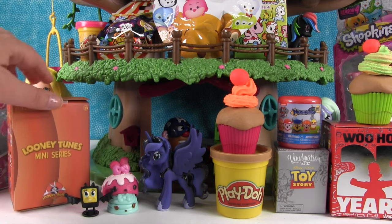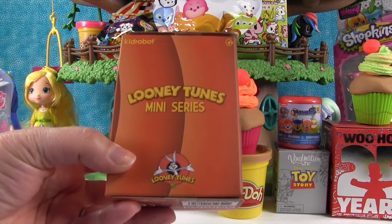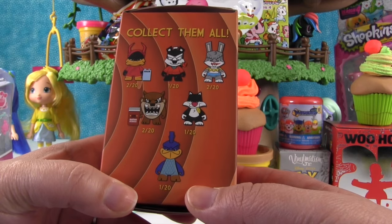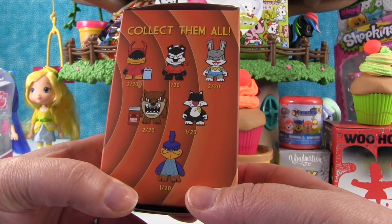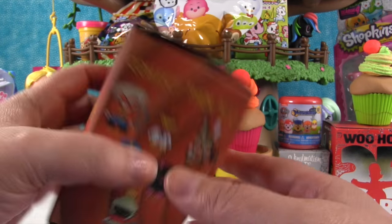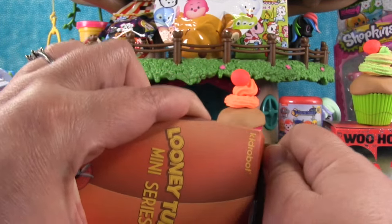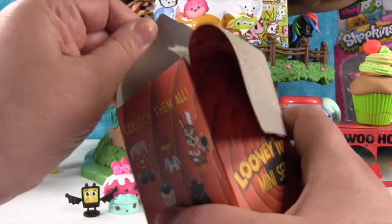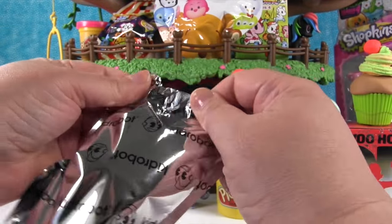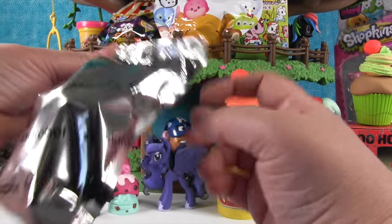Okay, and now let's go over to this one. So this is a Looney Tune figure by Kid Robot. And there are a bunch of different ones in this series. Some of them are even rare. And we have a video where we opened a ton of these. So if you like these, go back into our videos and check that out. These figures are really cool. So let's see. Do we have a little tear strip? Yes, we do.